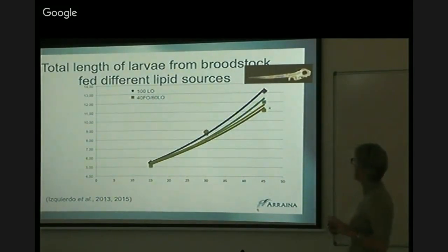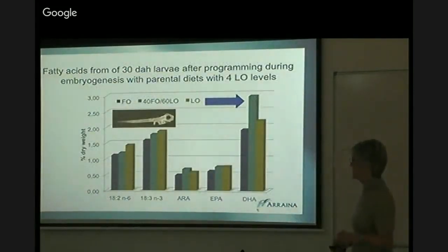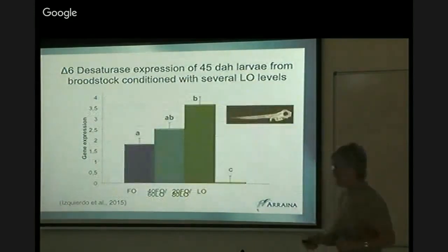Okay, the colors are always blue for fish oil, and the more green or green-brownish is more linseed oil. And when we study the gene expression and the fatty acid composition in these animals, we saw that there was an increase, particularly in DHA, when the parents were fed the diet with 40% fish oil and 60% linseed oil. And this indeed was a reflection of the higher gene expression that was obtained when we increased the amount of linseed oil in the parental diet.